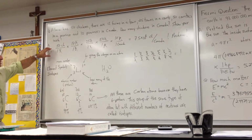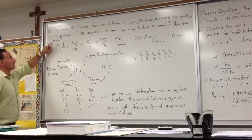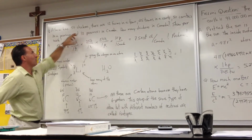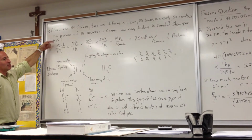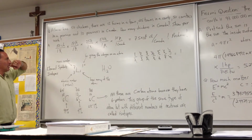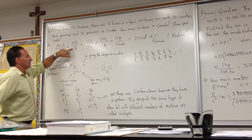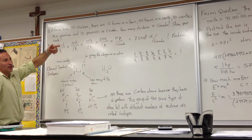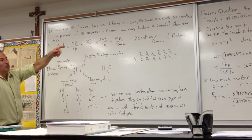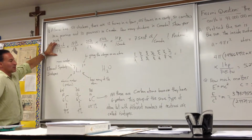So the first step, I start off by saying 50 chickens per one farm. That's the first phrase right here, 50 chickens per farm. That's a conversion factor right there. Now how do I write it? I'm going to write it with chickens on top because I want my answer to end up in chickens. So 50 chickens per one farm. And you know, if I had started it with the unit upside down, I could still get the right answer at the end. All I'd have to do is flip all the conversion factors so they can cancel appropriately. But I started with 50 chickens on top.